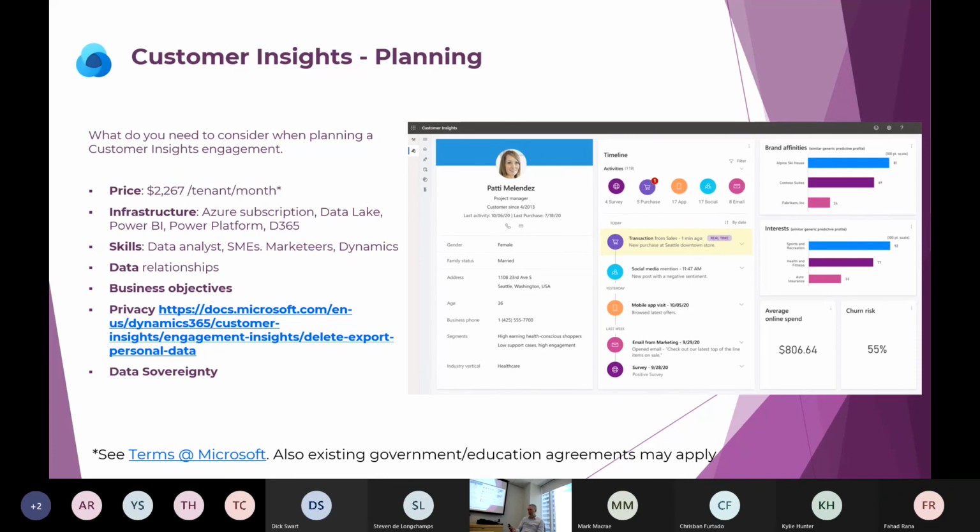As for the skill set, you can gather from the presentation that you really need a data analyst working on this, pulling all of your data in and getting the best out of it. You also need SMEs and marketeers around to help you understand the data as well.